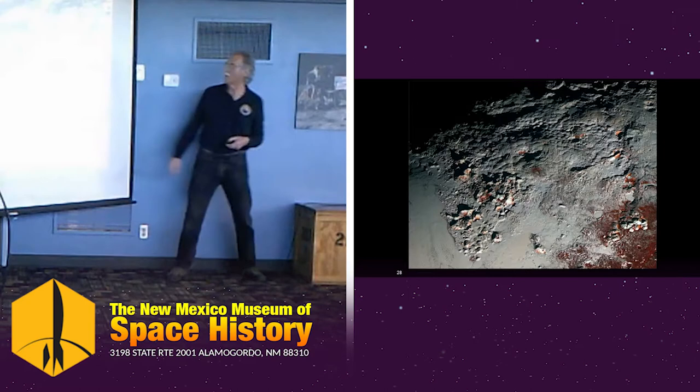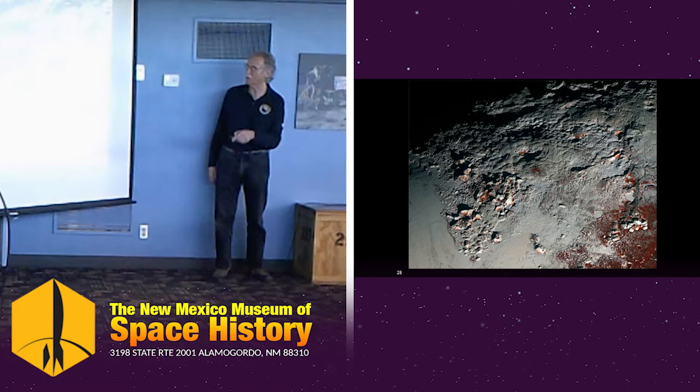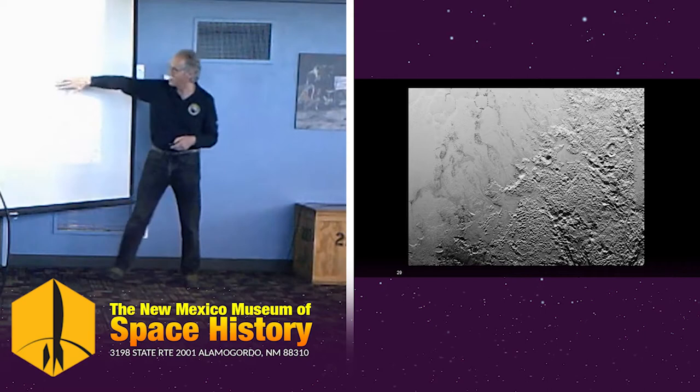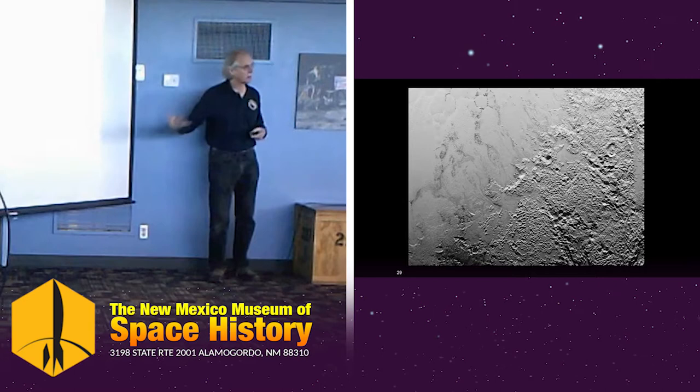This is what looks like an ice volcano. It's a big mountain with a hole in the middle that we think maybe is some kind of eruption from the interior. More of these mountains. These mountains are the height of the Rocky Mountains here on Earth. They're really substantial mountains. Here are glaciers. You see solid nitrogen flowing down from the mountains and out into the plains here. So it's a very active place. There's a lot going on on Pluto right up to the present day.